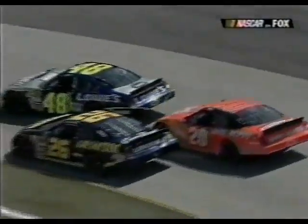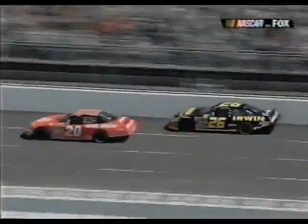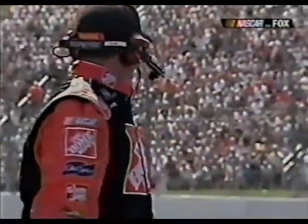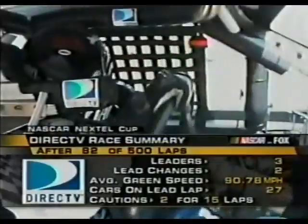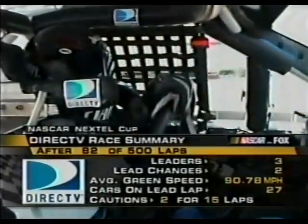Jamie McMurray, after Jimmy Johnson led the first 26, 27 laps, weaving his way ahead of Jimmy. Right behind him, Tony Stewart. And then a few laps later on lap 34, there goes Tony shooting to the front. And our DirecTV race summary. Hopefully you're getting the idea here. You see the specifics so far as we're on lap 82.